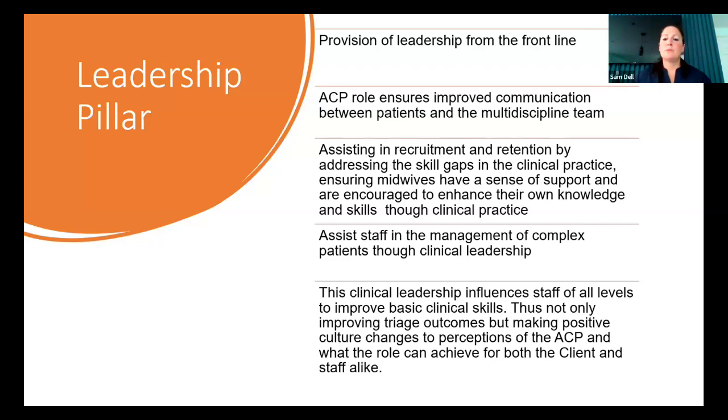It also ensures midwives have a sense of support and are encouraged to enhance their own knowledge and skills through the clinical practice. We also assist staff in management of complex patients through clinical leadership and supervision, and this clinical leadership influences staff of all levels to improve basic clinical skills, and also improve triage outcomes by making positive culture changes to the perception of the ACP and what the role can achieve for both client and staff alike.